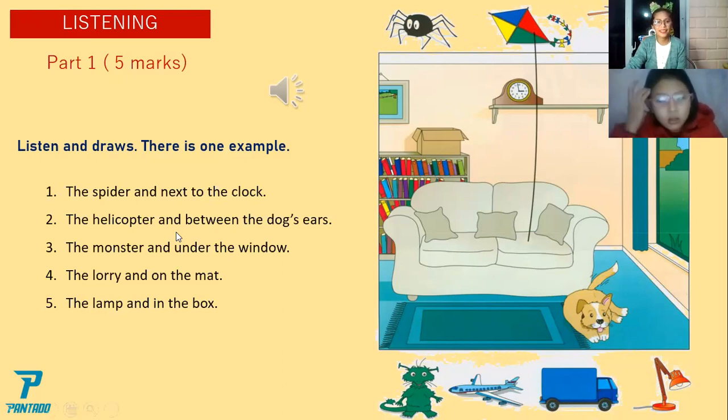Okay, Uyen. Now tell me, where were you going to put the spider? The spider is next to the clock. Okay, it's next to the clock. Very good. Next, where are you going to put the helicopter? The helicopter is between the dog's ears. Okay, let's see. Where is it? Oh my God, it's so amazing. Next, how about the monster? Where are we going to put the monster? The monster is under the window. It's under the window.